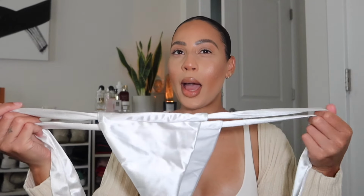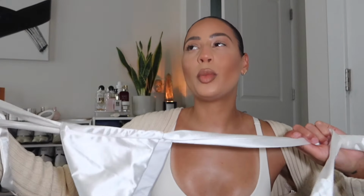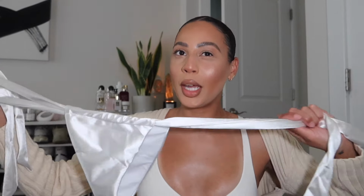So I don't really know how this would hold up if you wanted to go swimming. I just knew that this would be really cute, not necessarily like, oh, I'm gonna go swimming and swim laps and be Michael Phelps. Like, no. We all have those swimwear items that we just want to be cute in and not necessarily go for a swim in.